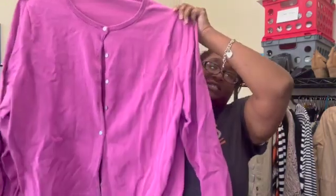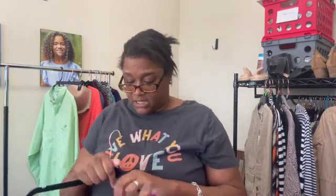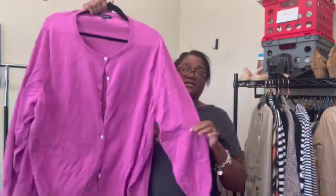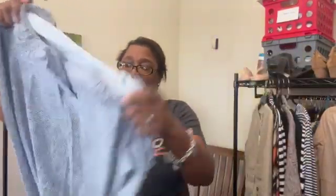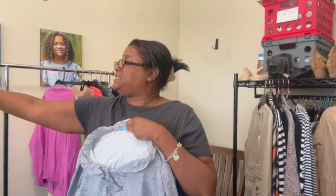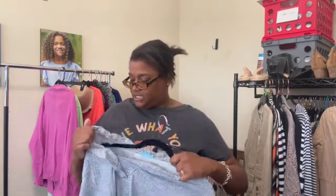This is Lands' End, which I typically don't pick up. But it is a 3X, a 24, 26 women's cardigan sweater. It's plus size, and plus size always does a little bit better than regular size. This is J. McLaughlin, and it is an extra large, and this is their Catalina knit, which is their premier fabric. So I'm expecting it to do well, maybe go for 30 to 40 in the 90 days. We shall see.